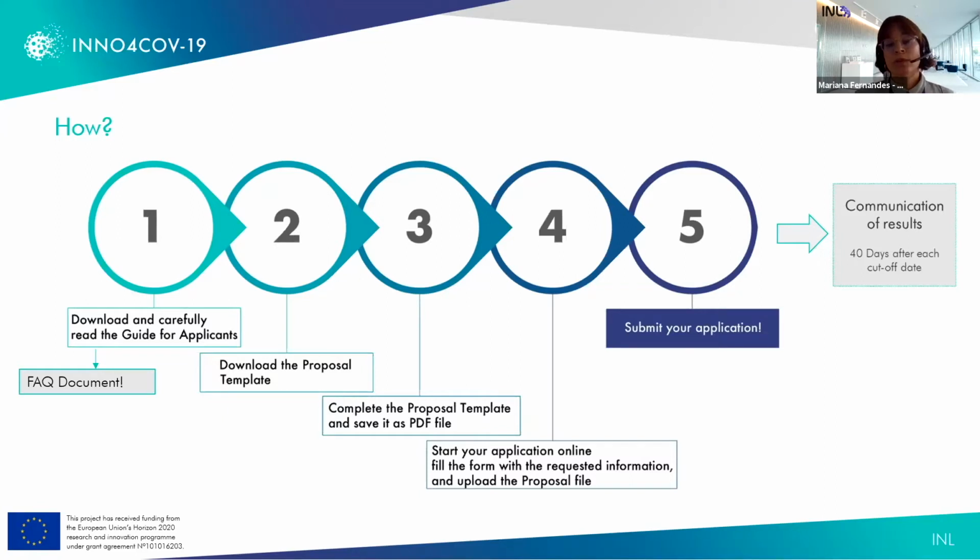And you can also, of course, send us an email through the help desk. You will see the email at the end of this presentation, and you can also see the email on our website. So you can drop us an email and we will try to be as fast as possible. After reading carefully this document and making sure that you are an eligible applicant and that you have an eligible project, you can download the proposal template and carefully read the sections and what is asked in each section. I will go into more detail on this document in the next slides.